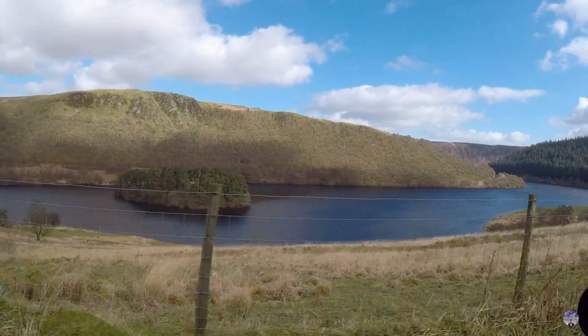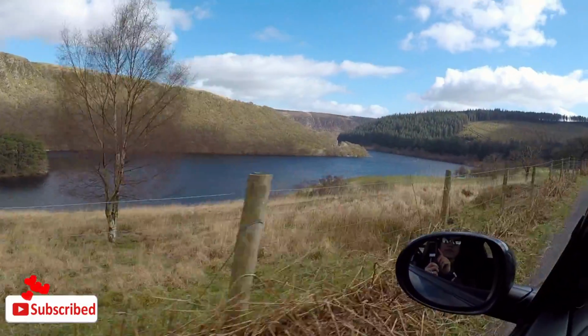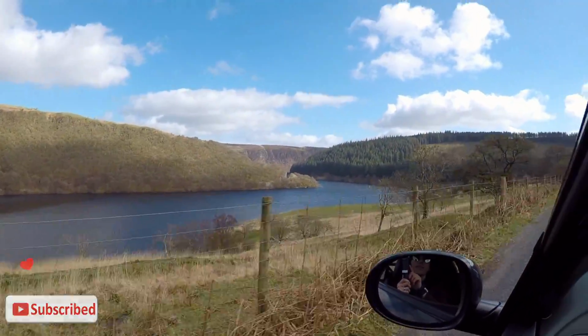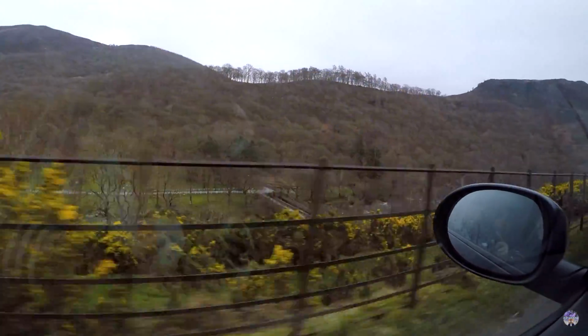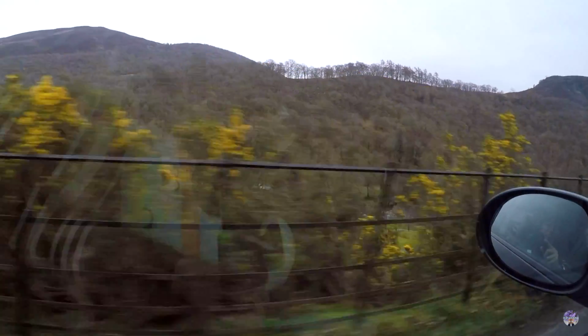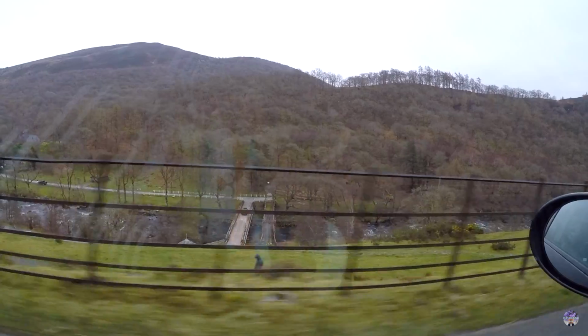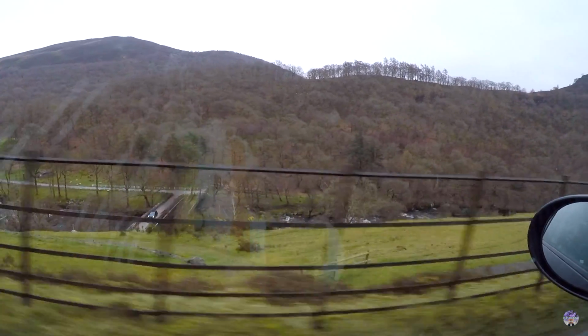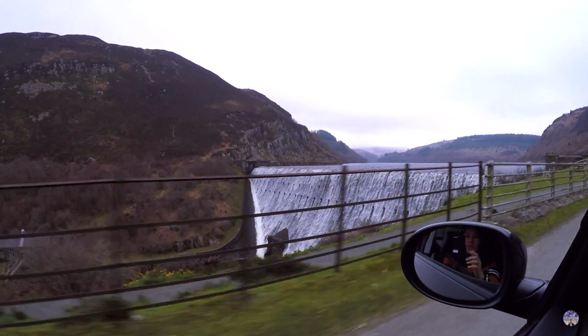We're now moving on to Caban Coch Dam, which is going to be our second visit, except the weather is much clearer this time. From here, if you look further, you'll see two bridges over the Elan River. These bridges lead to Elan Village further down the river, where the construction workers and their families used to be accommodated.